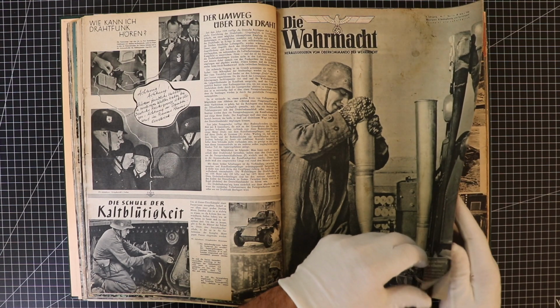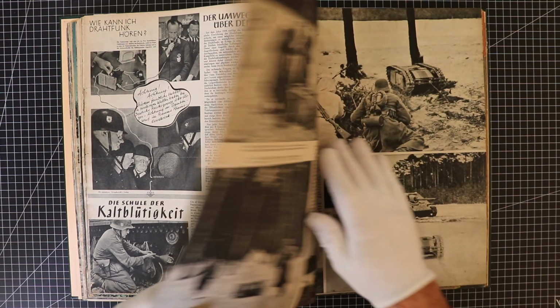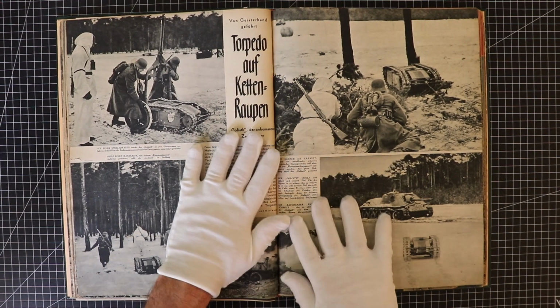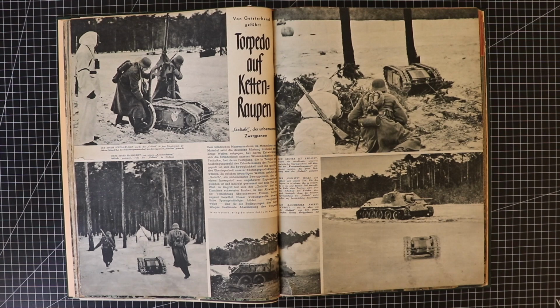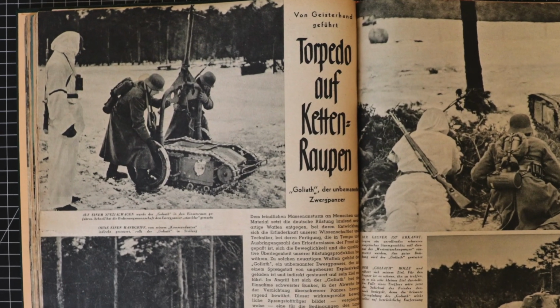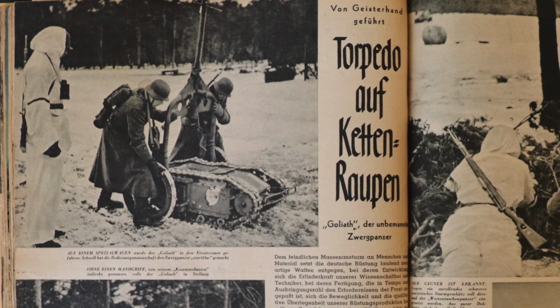Here, we'll be looking at primary source historical material related to the Goliath, including films from different countries, photographs, and printed material. The final film clip contains the only actual combat footage known to exist, so stick around.